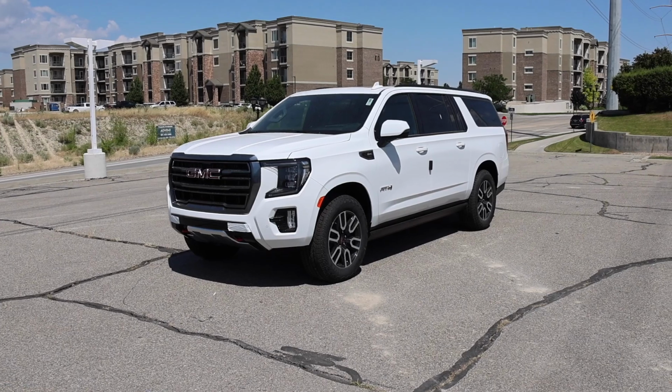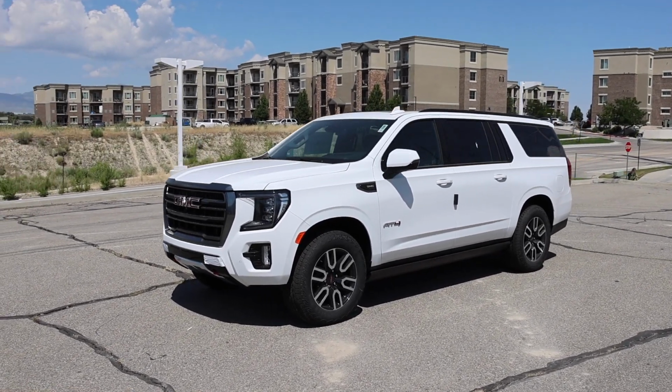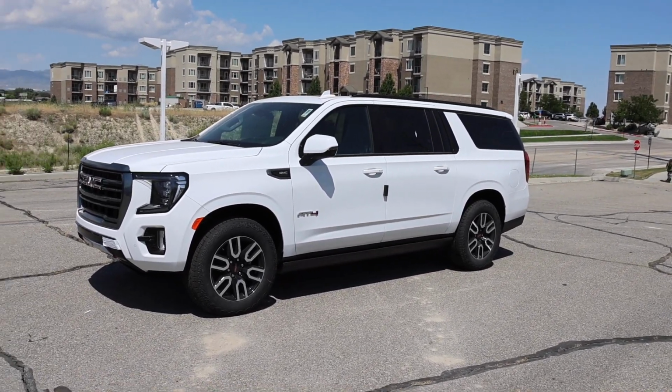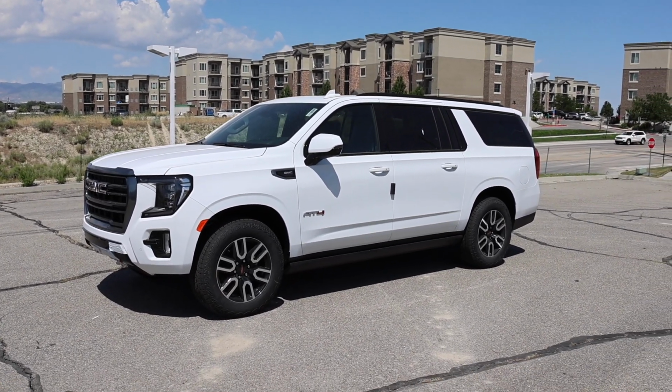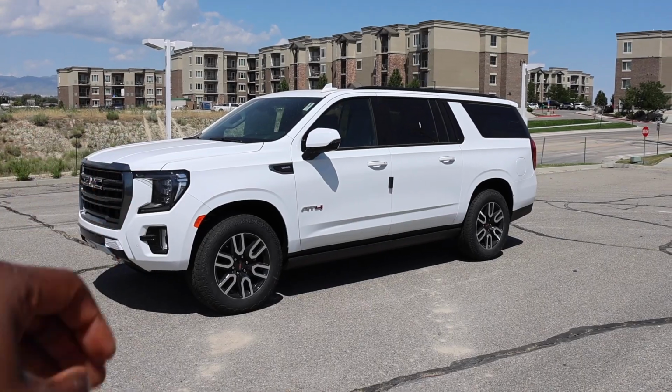I have a 2023 GMC Yukon XL. It has the AT4 trim package, which is basically the off-road. And there's two things that I'm shocked that GM did not offer for this SUV.